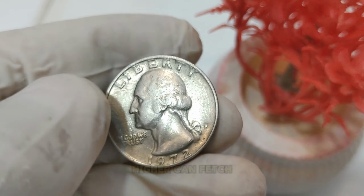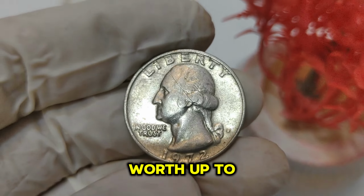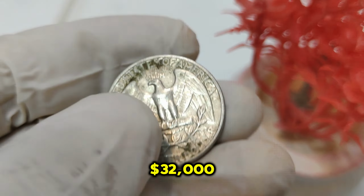So, what's the current market value of a 1972 D Washington quarter? As of today, a high-grade example can be worth up to $32,000. That's right, a single quarter could be worth a small fortune.